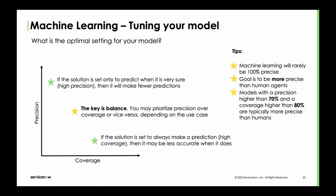If you have a model coming back with numbers below that, you should start excluding classes or optimizing your model with better data. So coming back to this poll question, if you have 100,000 records and your model comes back with 50% precision and a coverage of 40%, then you have 100,000 records, but still the model is not good enough, and you could better use your human agents. So that's the key takeaway of this technical deep dive in the tuning of our model.